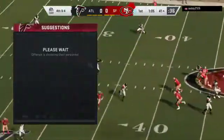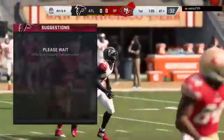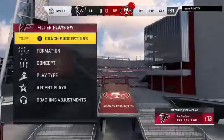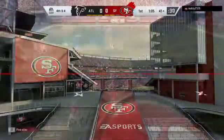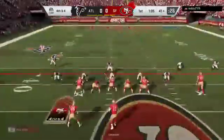Now the throw on 3rd down, knocked away and incomplete. Good coverage that time by the linebacker, Deion Jones. And on their first drive, the offense staying out there. They're going to go for it on 4th.